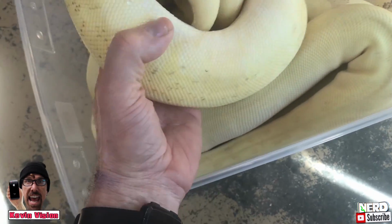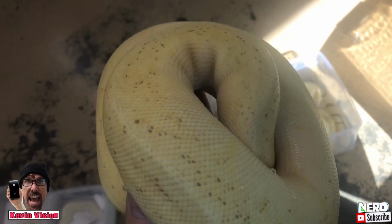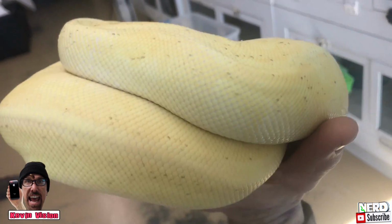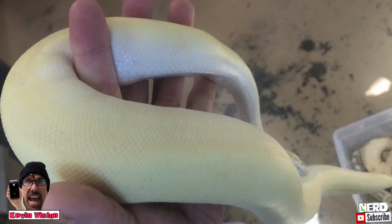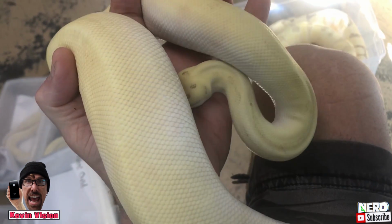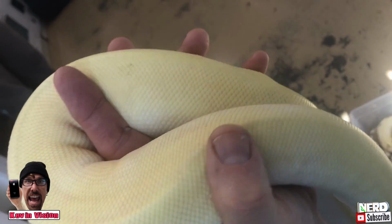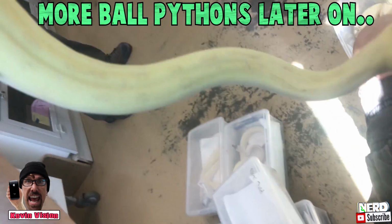Here, this is with more genes. When we ramp up that combination, we add pastel to it, or super pastel, we get something like this. And this is still nice. This is really hard to define. This is malum. So this is basically super enchi lesser pin malum orange dream. Now we're getting this really pretty patternless snake, or near patternless. You get a little bit of pattern on the neck.